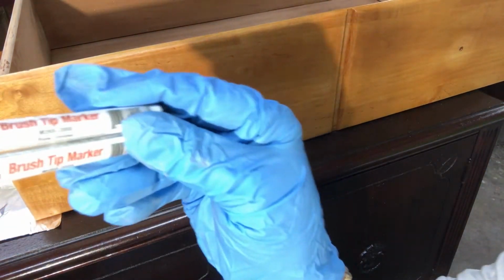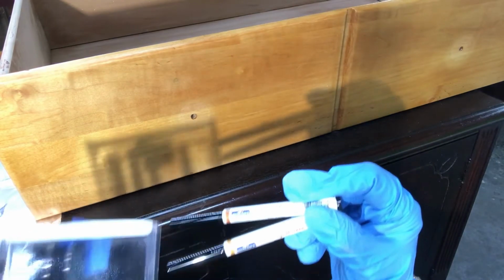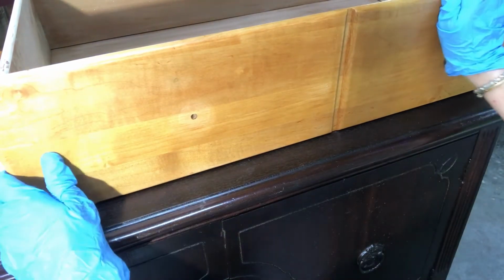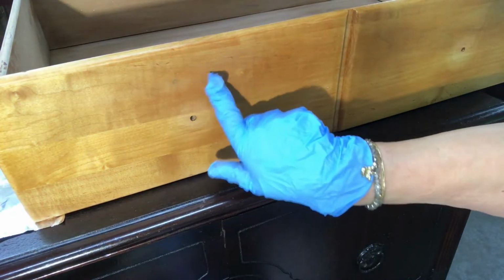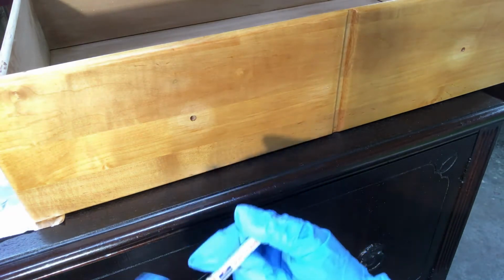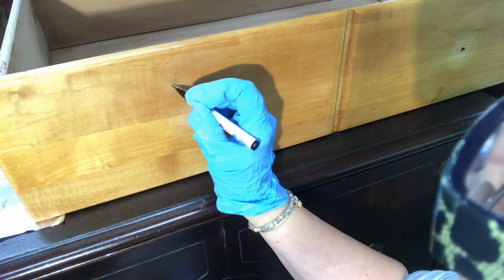These are brush tip Mohawk markers. And there are several colors. You can see the color by the stripe at the top. And I chose two to start with. I'm trying to get some light here, so I have it actually backlit a little bit. What I want to do is take care of this, and there's a couple of other spots on the body of the dresser on the sides that I want to take care of. So let's start with the lighter one. It's called Honey Spice.